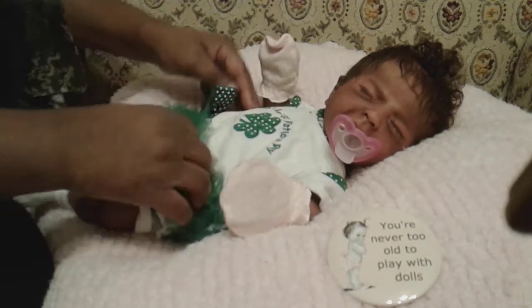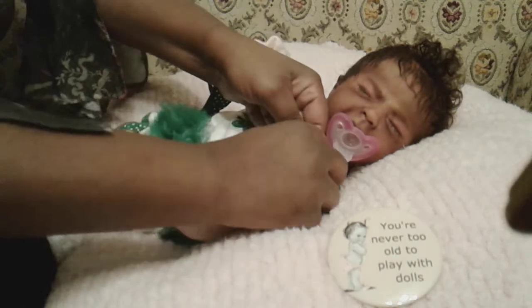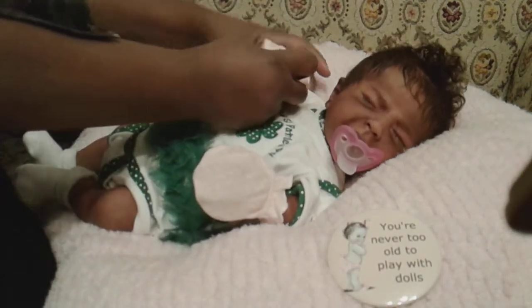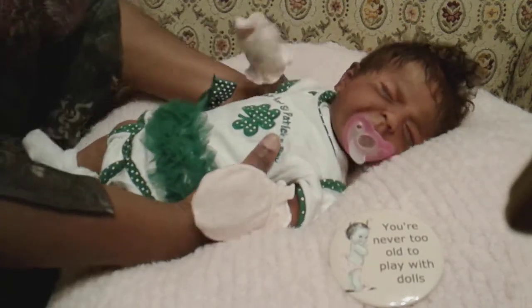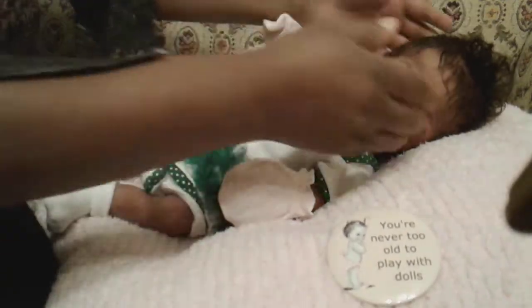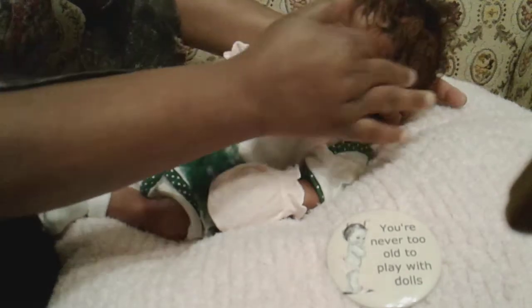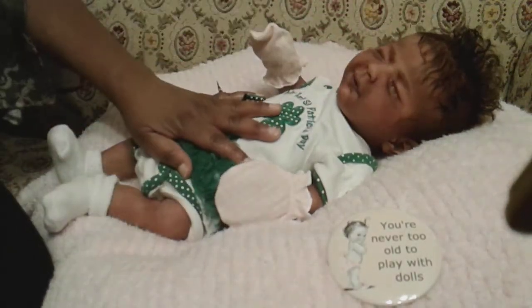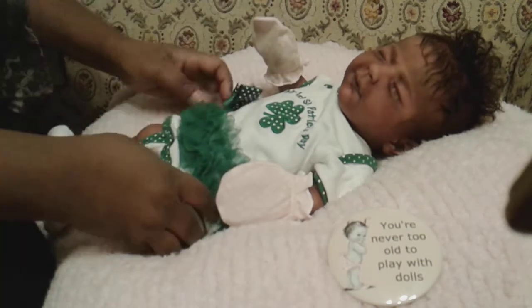And even though this is a newborn, I always say this all the time, little Riva, the newborn clothes are always still a little extra baggy on her. Anyway, take this passy out, she's playing with that little smirk on her little face.